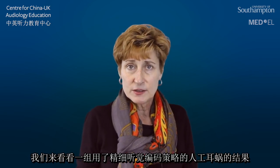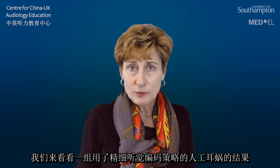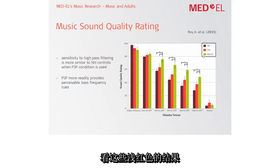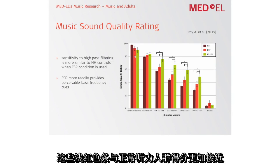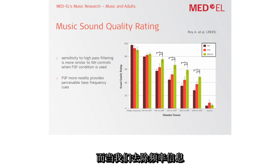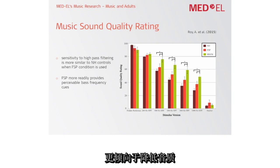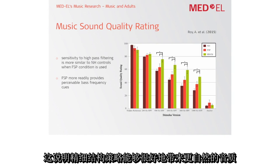Let's have a look at the results with a cochlear implant group using the fine hearing coding strategy. You see those results here in the red, the lighter red actually. What we immediately notice is that the lighter red bars more closely follow what the normal hearing individuals scored. As we remove frequency information, the CI users using fine structure processing appreciate more of a decrease in sound quality. I think what that means is that the fine structure strategy is doing a really good job at bringing more natural sound quality to these users.